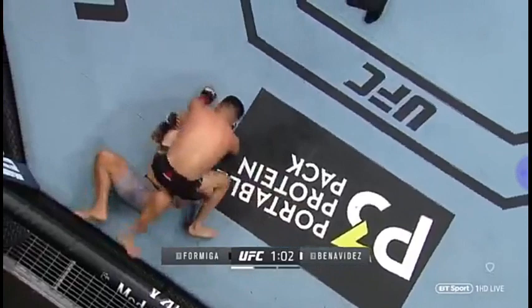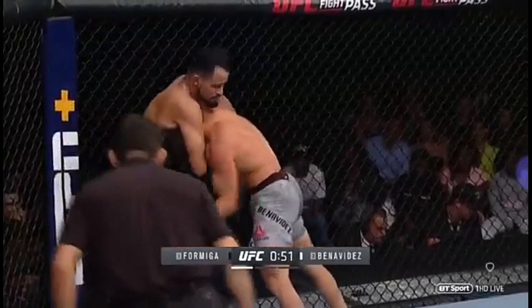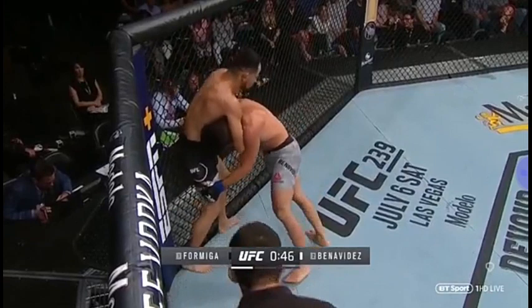Joe is so good. Look at this. Wow. Tremendous scramble from Benavidez. Stuck in the guillotine, but I think Joe's going to work his way out of here. He's got to be careful, though. I'm not even sure how committed Formiga is to this, Joe, because he's still got the grip on the outside.